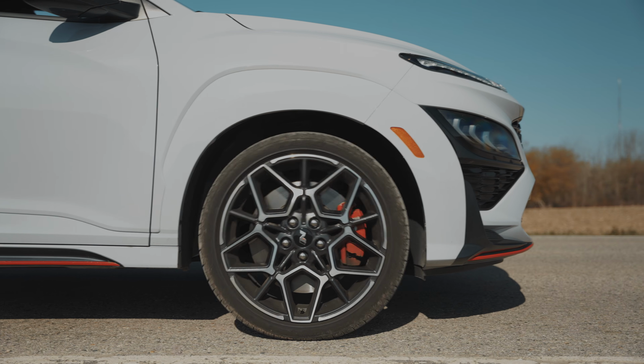So what happens if you're at a light and you don't have time to activate launch control and all that stuff and you simply just pin it? How much bunny hop will you get out of these Pirellis? Let's find out. Foot to the ground.